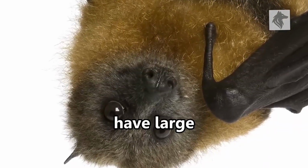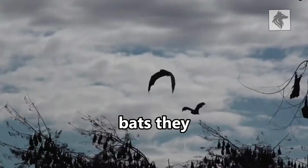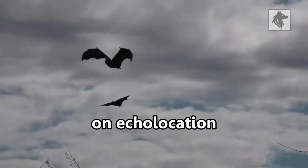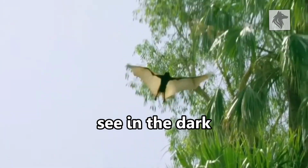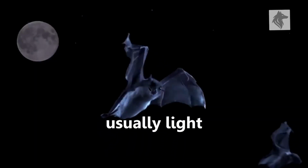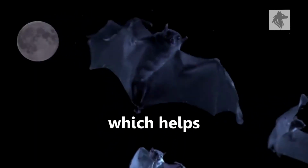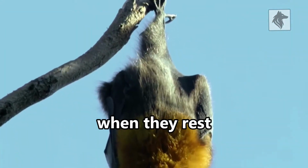Frugivorous bats usually have large, well-developed eyes. Unlike other bats, they don't always depend on echolocation. Many rely on their vision, and some even see in the dark better than we do in broad daylight. Their fur is usually light or in brownish tones, which helps them blend in among branches and leaves during the day, when they rest in the trees.